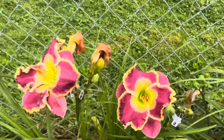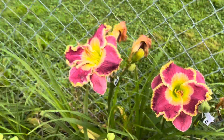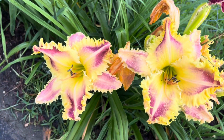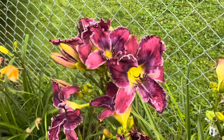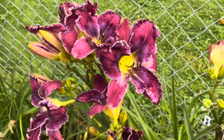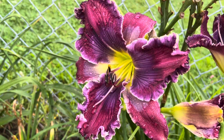I gotta show Orchid Finery today, because it's fine. The many blooms of Joel Thomas Polston today. All the blooms on Prophetic Voice from Carol Emmerich. Look at the size of that one. That's pretty.